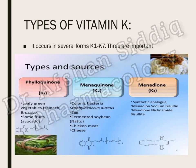K1 is also known as phylloquinone. The ring structure in this is known as quinone. Okay? So K1, known as phylloquinone, is basically taken from green leafy vegetables. Means it is plant origin. K1 is plant origin. Some fruits like avocado are rich in vitamin K1.